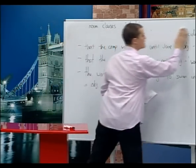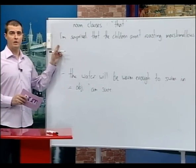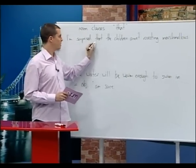I'll just make some space. I'm surprised that the children aren't roasting marshmallows. This is our noun clause.